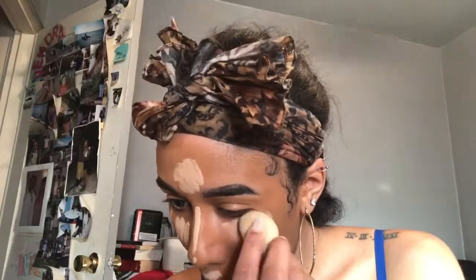Okay, we're halfway done in transforming into a baby gal, so I'm going to be using my NARS Creamy Radiant Concealer in the shade Ginger, and I'm just going to be highlighting my T-zone area, and I'm going to be using the Fenty makeup sponge to blend everything out.